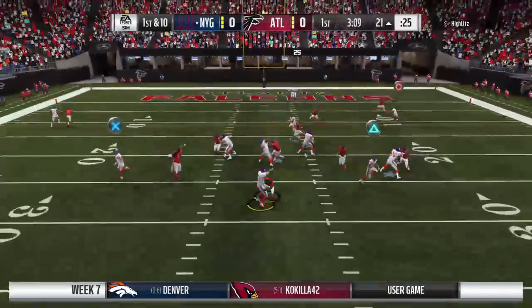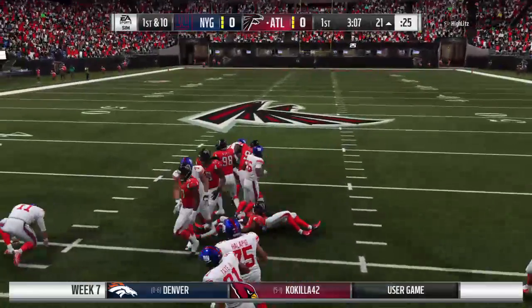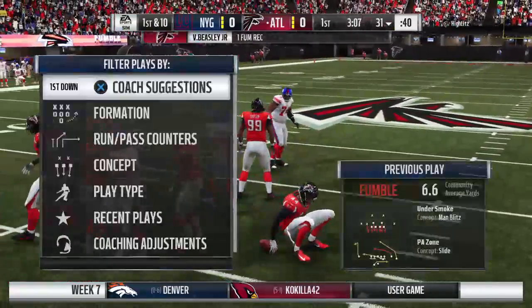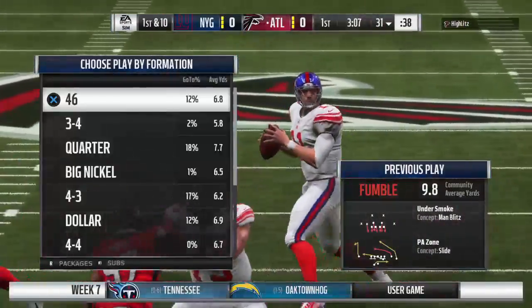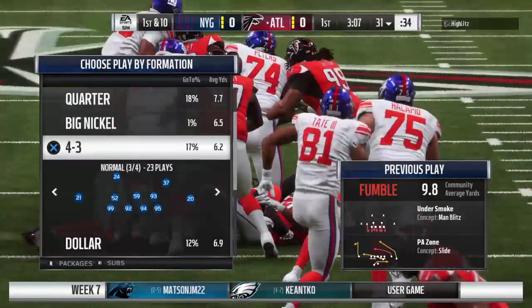They go play action here on first down. Now Jones is hit. He lost the football. And the Falcons say they have it. They do. Well, partner, they went empty set there. No backs in the backfield. All receivers out in the pattern.